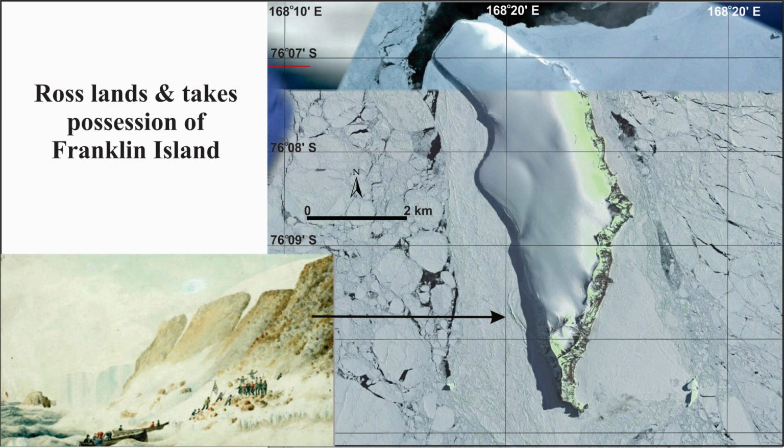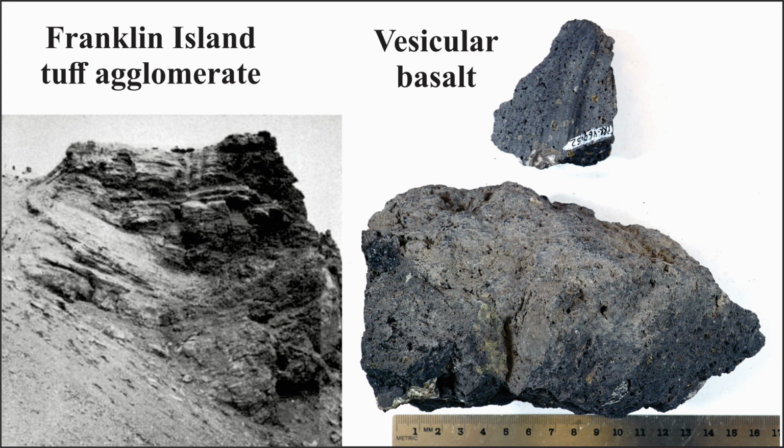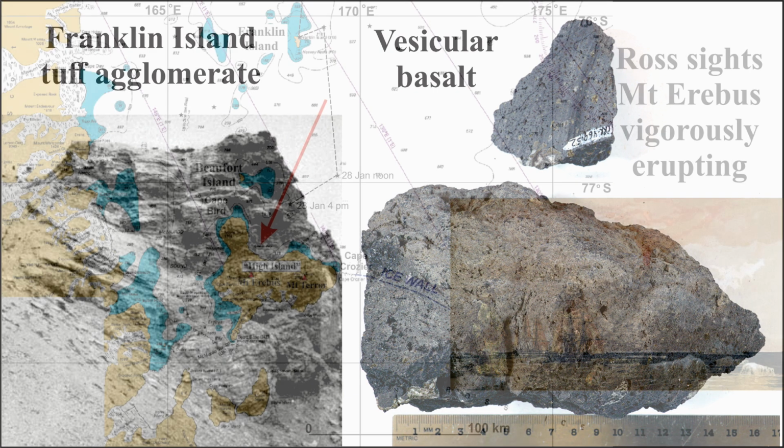With great difficulty, Ross and some of the officers jumped onto some rocks and quickly took possession of the island, which he named after his good friend Sir John Franklin. Snatching a few rock specimens, they reboarded the whaleboat, soaked to the skin and painfully cold, rowing back to HMS Erebus, which they reached by 9 p.m. The rocks were eventually deposited in the British Museum collection and forgotten for 150 years.